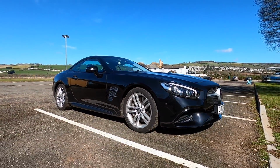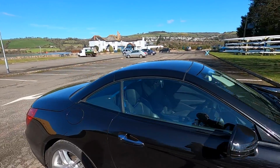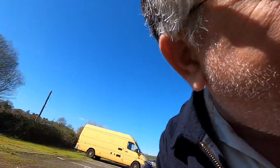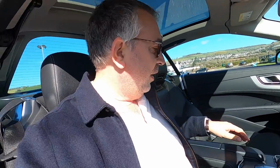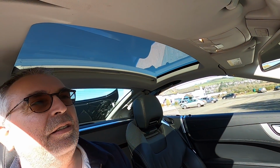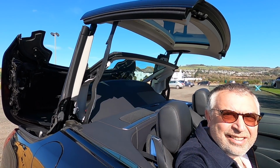Pretty car though, isn't it? Very nice. Actually, what I think I will do before we hit the road is show you this roof in operation, because that's pretty impressive. And basically all I need to do is turn the ignition on, and then there's a flap underneath here, and that is the one that operates the roof. So if I pull that one up, the boot is opening backwards and it folds.